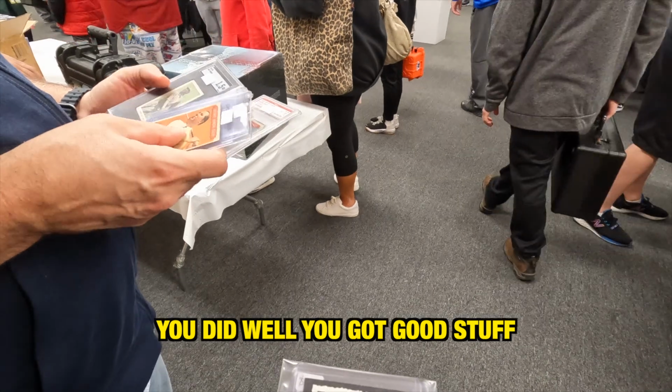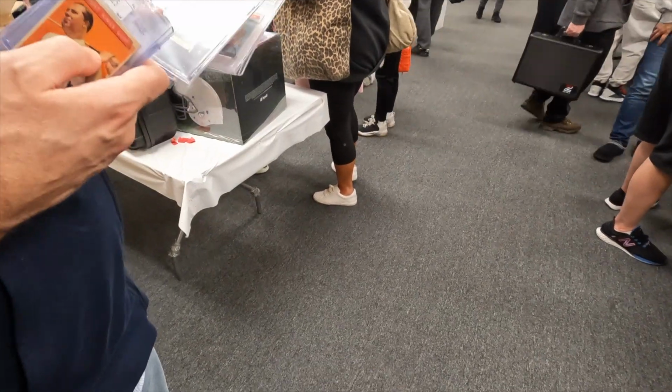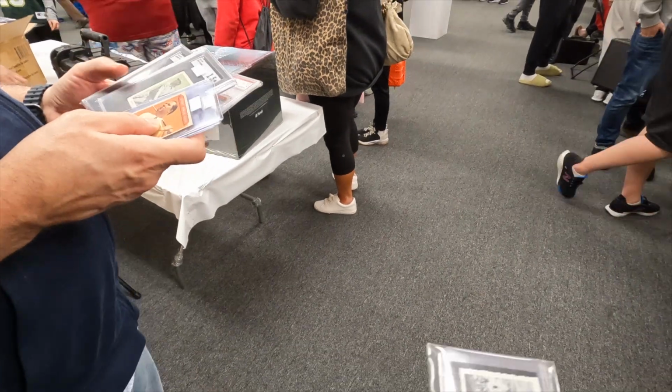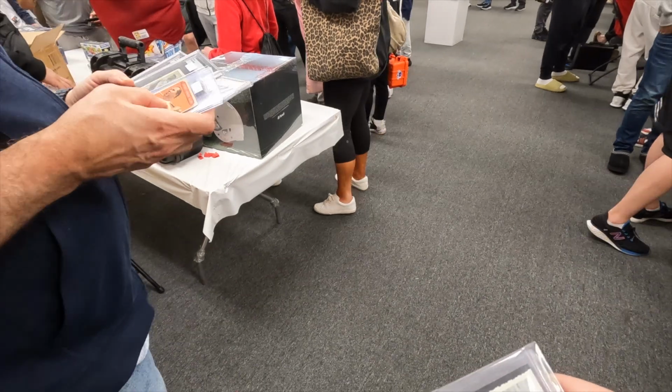You did well. Got good stuff. I like his. That's what I like too. I'm like, that's awesome. It's a sweet pose and everything. I don't think you see that pose on any other cards. Maybe not.